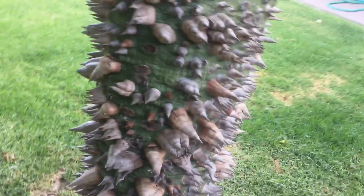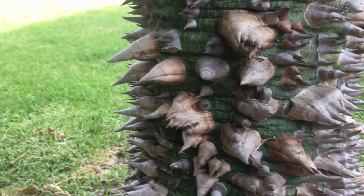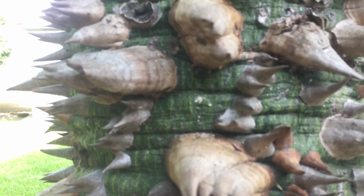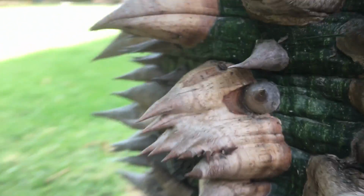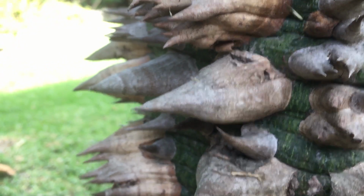And probably one of Prickly's biggest thorns are the cluster of thorns that are right about here on his trunk. So this one right here, for instance, there's 1, 2, 3, 4, 5, 6, 7, 8, 9, 10, 11, 12, 13 points. So that means there were at one point 13 separate thorns that just fused together into one massive thing. And here's another example of a bunch of thorns that has multiple points. And look at just how far out they protrude from the trunk.